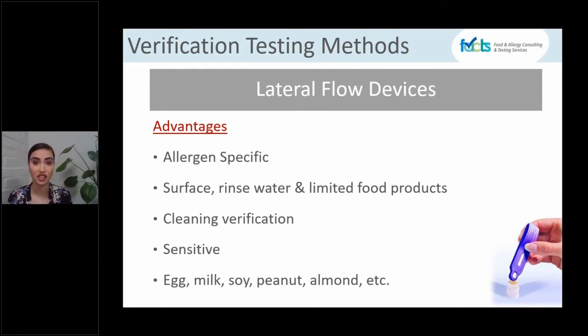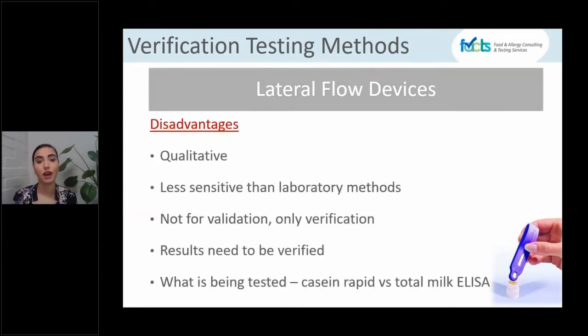they are based on ELISA principles. So they use an antibody system. They are much easier to use and quicker to use than their full ELISA counterparts. Once again, they're allergen specific, so you get kits that are specific for soy, peanut, or almond. You can use these kits to test surfaces, rinse waters, and in some cases limited food products. They can only be used for cleaning verification, so they do not replace laboratory methods, and they are generally quite sensitive. Looking at the disadvantages of these kits, unfortunately, most of them are only qualitative.